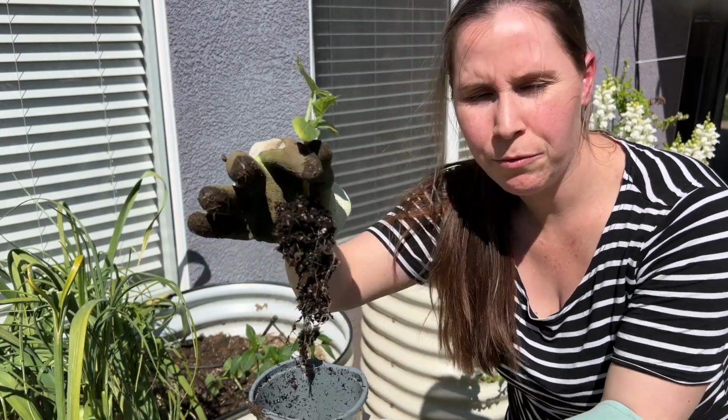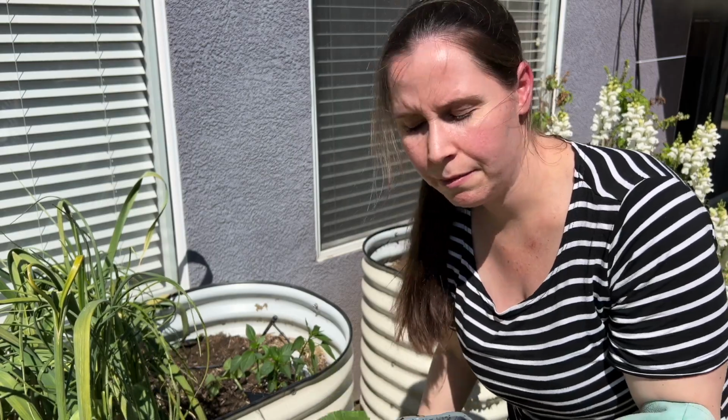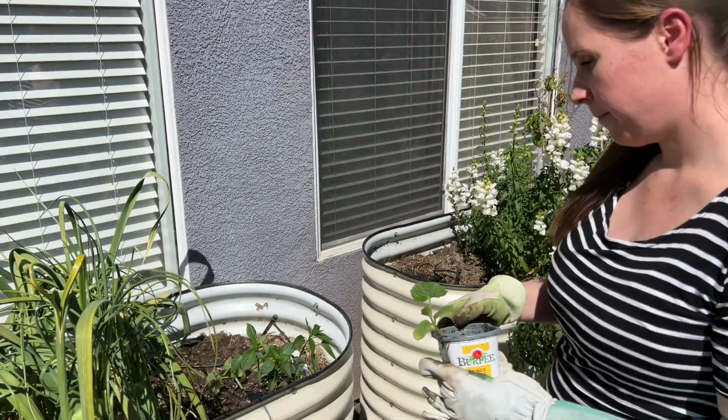So to separate out that cucumber, I just got the roots really wet and then gently pulled them apart. I'm gonna try to plant the second one somewhere else, and then I'm gonna put the jalapeno back here.